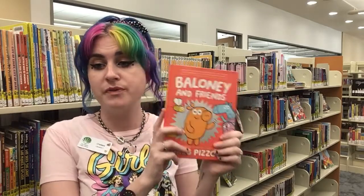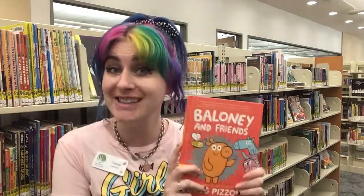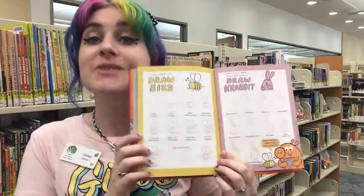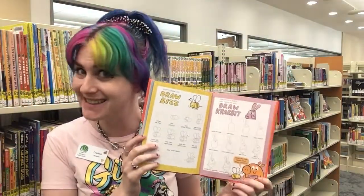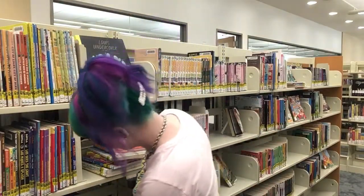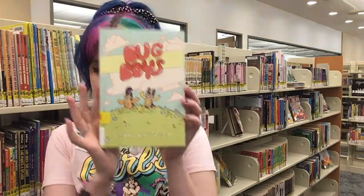They experience those problems that are going to be relatable to anybody, and it even has instructions in the back on how to draw all of the characters. So this is a great one for our budding artists out there as well. Okay, after that we've got another new title, which is Bug Boys by Laura Netzger.